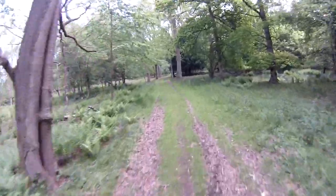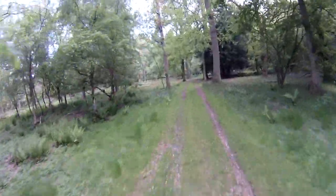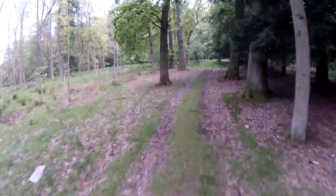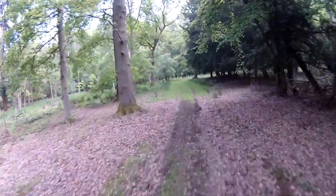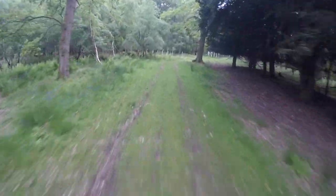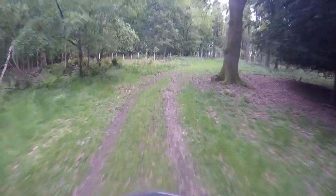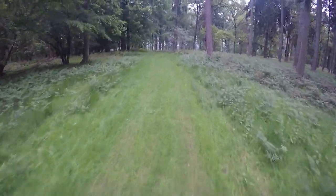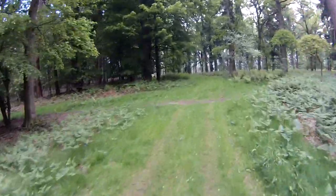Very nice. I'm standing up on the pegs here, just to give myself a little bit of authority. There's a bit of dew on the grass, so it's making it a little bit slippery. The ground beneath the tyres is a little bit soft in places, and obviously these hidden ruts that you can slip into as well.